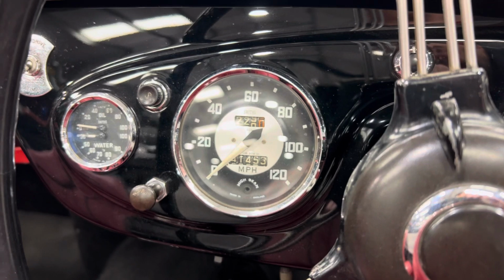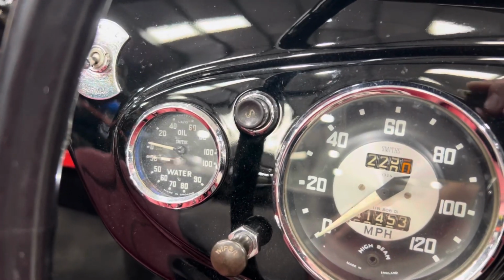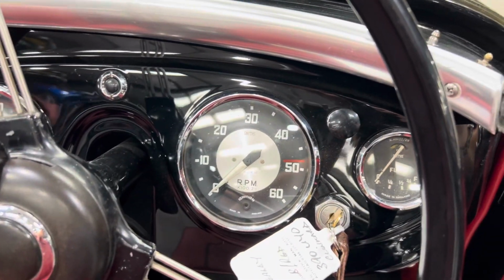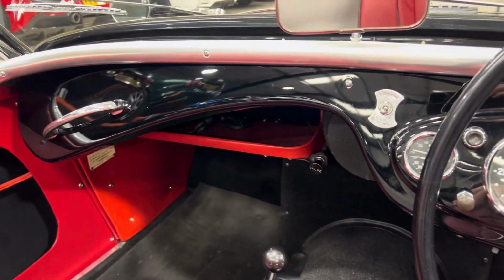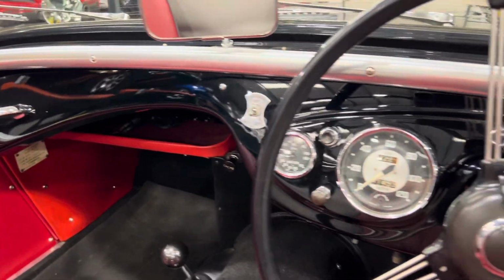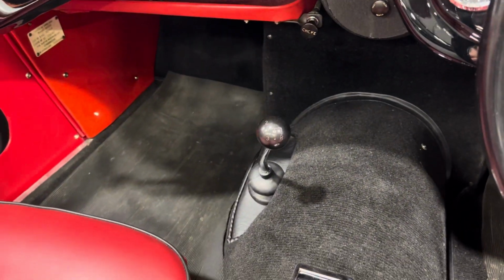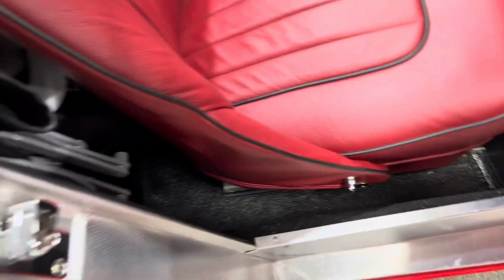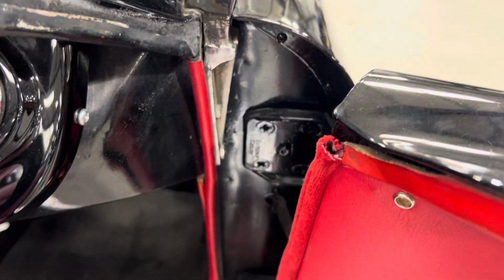41,453 miles showing on the speedometer. You can see these lovely dials, lovely Smith's dials. And these early dashboards, so this is a 54 model, these early dash models that don't have the wood, just have this very basic shape of the dash. Very pretty. And it's got the gear change coming out of the left side of the transmission tunnel. The carpets and floor coverings are all good. Everything here looks to be in really nice condition.